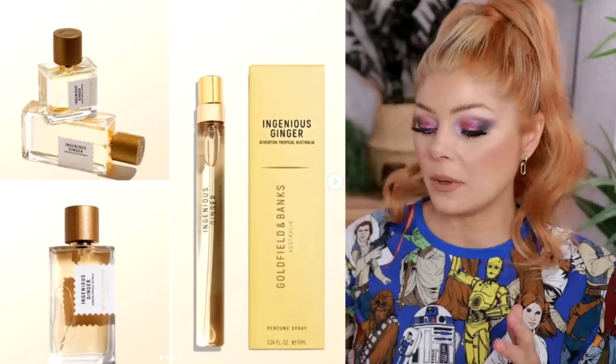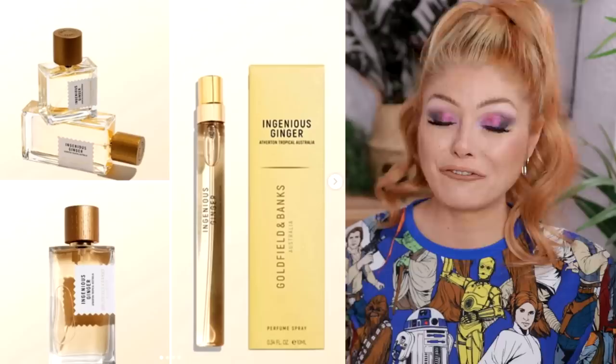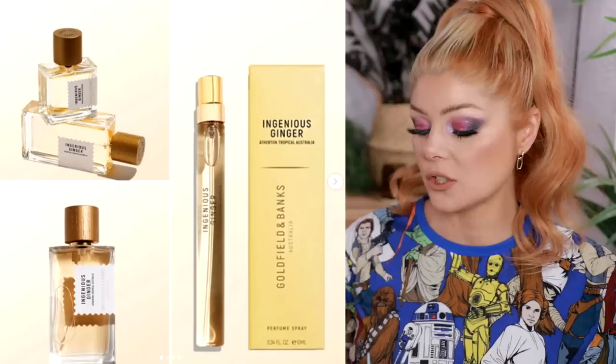You can also get a 10 milliliter, which is one of those mini spray bottles, for $35, which is good, because I will say it's a fairly expensive brand. The 50 milliliters is $125, the 100 milliliters is $185.